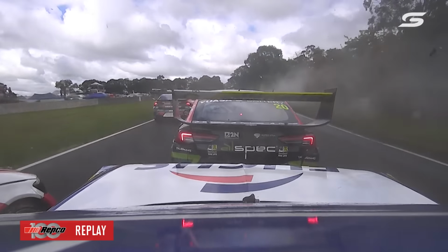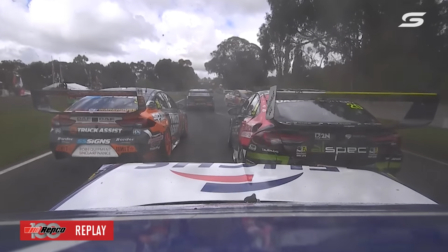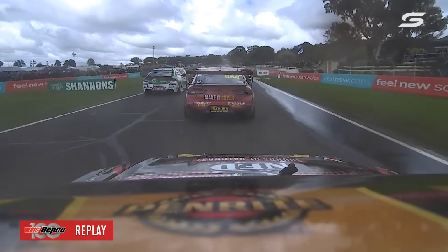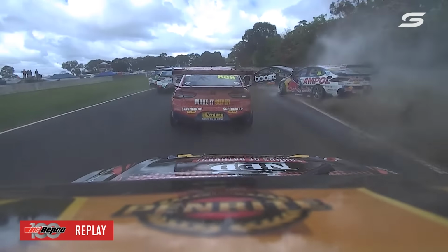Whoa! That's smart. When Tyler Everingham gets a massive whack. Oh, is it? Was it Tyler, is it? Well, no, in the preceding car. Look at the water and mud. And they're on the brakes up Mountain Straight, lap 1, cold tyres.